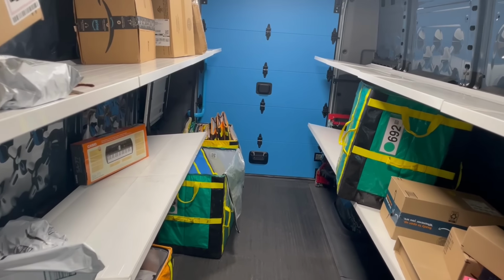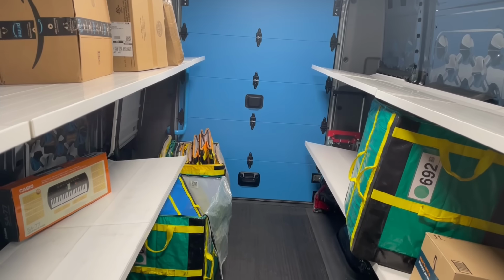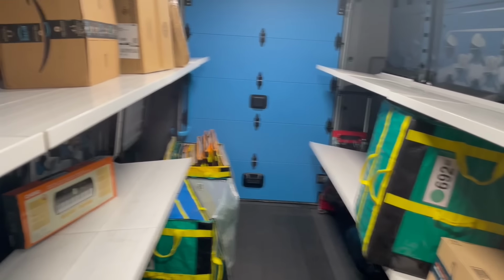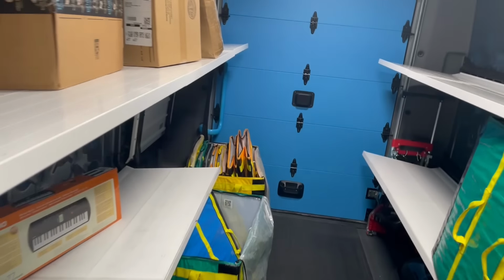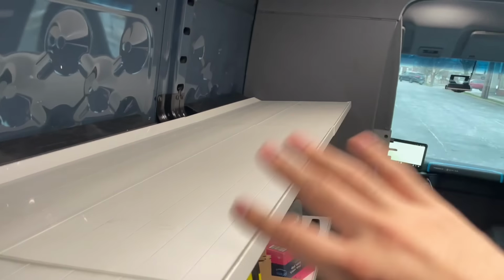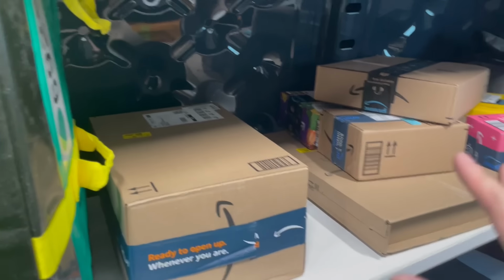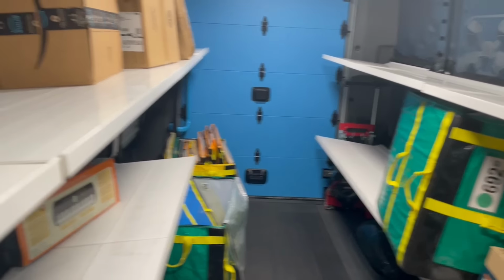So here's the back. Got maybe 2 totes left. You can see the shelves. The shelves are kind of like the ones in the step van where it's like 2 on each side. A lot of room here compared to a cargo van. It's crazy. I like how the shelves are slightly slanted so your packages do slide down, because when you're driving around, your packages will most likely move around. But since they're moved back like that, they don't move as much. And yeah, you can fit a lot of totes back here.